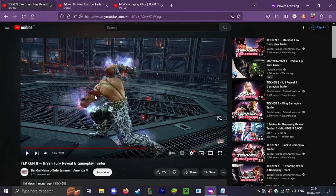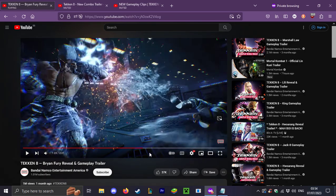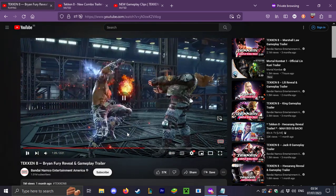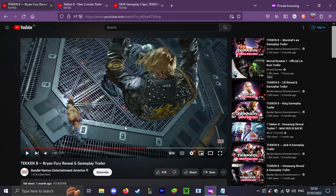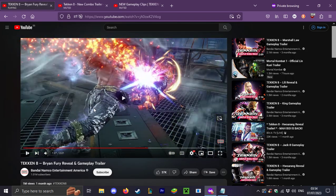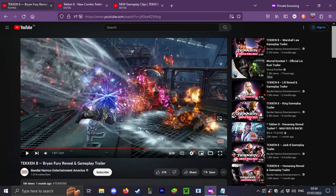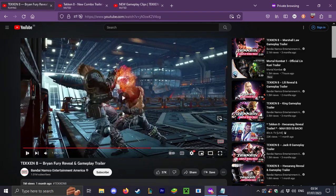Now this is actually Josie's rage art. For those that may have a keen eye, it's literally Josie's rage art. She does the knee, and then the volleyball smack, and then what she would actually do is jump up and slam you down, kind of like Panda's volleyball rage art. But then Bryan obviously does a wind up, he heats up, and then he punches you across the stage. Very cool.